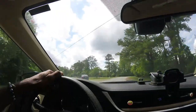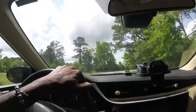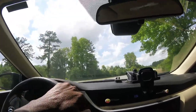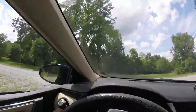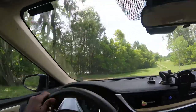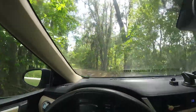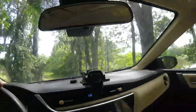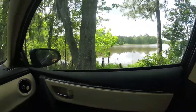I'm just gonna start off at my normal spot and work my way around from there. Go where it's a log right here. So I'm gonna go ahead and park right here and go fish it. Get in the shade. This is where I used to catch crappies at, right here. There's a lake over there. So let's get out there and see what we can do.